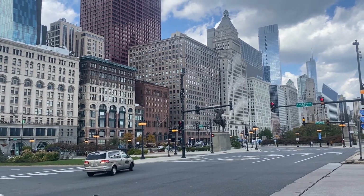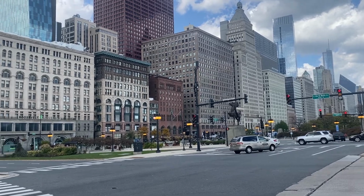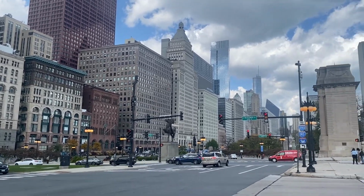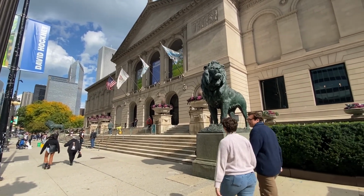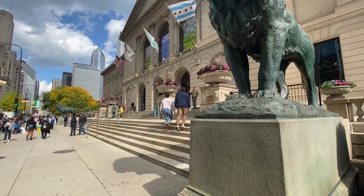Heading towards the Art Institute of Chicago. Gonna look around there. I think I'm gonna hit the Shedd Aquarium and just see what else I can get into with my afternoon here in downtown Chicago. Art Institute of Chicago. I don't even know how well you can hear me.